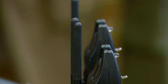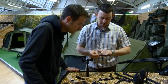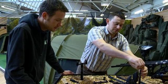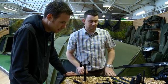The snag is, I've got little rubber overmolds on the top of them, just so your blank's not against the raw aluminium. So you've got a little rubber overmold over the top there to stop scratching, and they just screw in and out for transportation, or if you're not using them, you can just take them off.